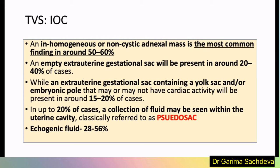An empty extrauterine gestational sac can also be present in around 20 to 40% of the cases, while an extrauterine gestational sac containing a yolk sac and/or embryonic pole, that may or may not have cardiac activity, will be present in around 15 to 20% of the cases. Okay, so you may see an extrauterine sac with or without embryonic pole, with or without cardiac activity, which will be present only in 50%.